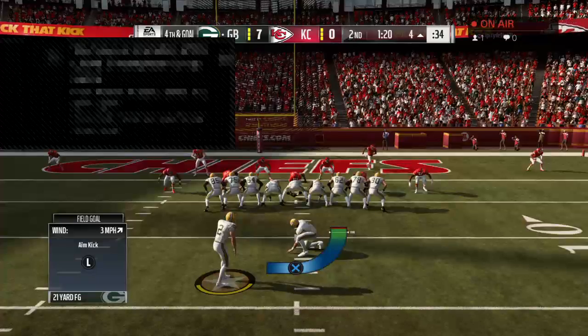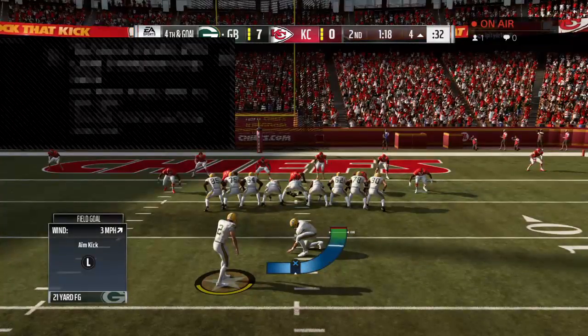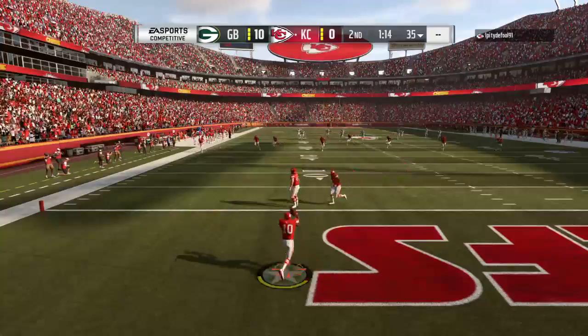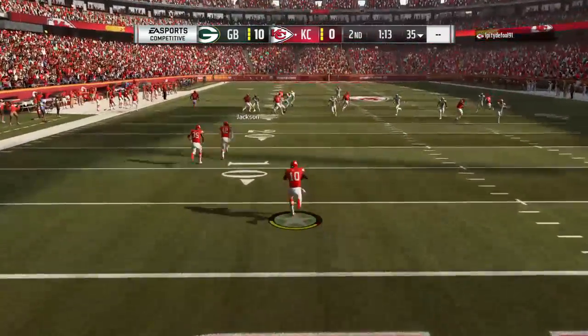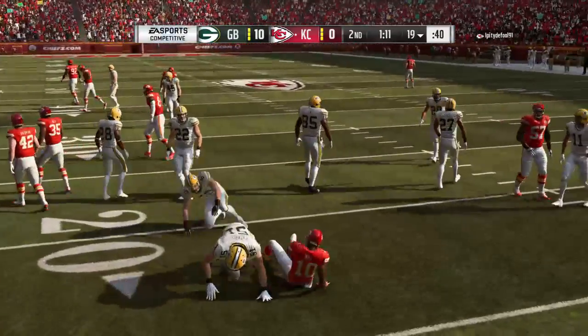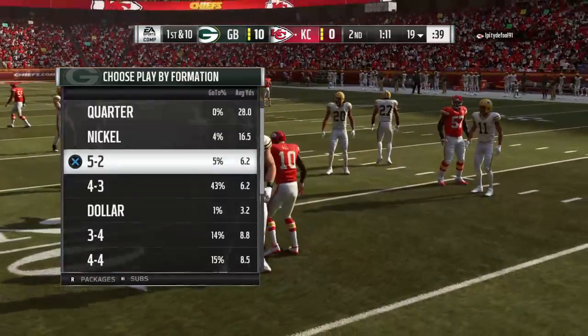Think about going for it here, but it's still just the 2nd quarter. Take the 3 points, tell the defense you believe in them, and let them get the ball back for approach, made sure they contained them when they absolutely had to, and forced the field goal attempt that went through. And he'll take it back to about the 19-yard line.